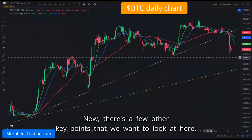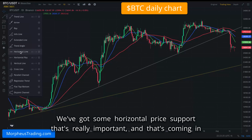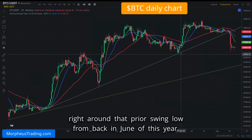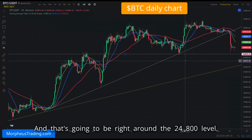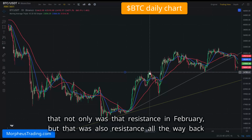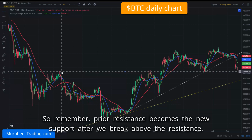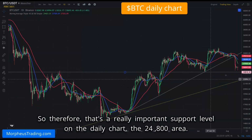Now, there's a few other key points that we want to look at here. We've got some horizontal price support that's really important, and that's coming in right around that prior swing low from back in June of this year, right around the 24,800 level. If we scroll back further, we can see that not only was that resistance in February, but it was also resistance all the way back in August of last year. So remember, prior resistance becomes the new support after we break above the resistance. Therefore, that's a really important support level on the daily chart, the 24,800 area.